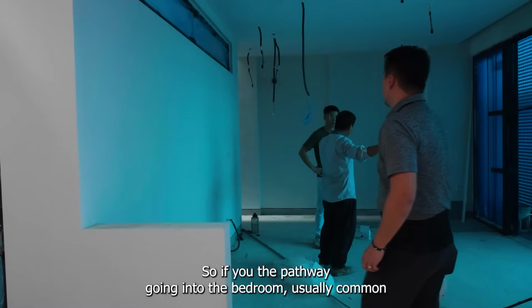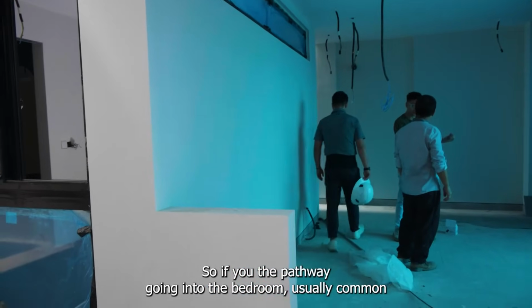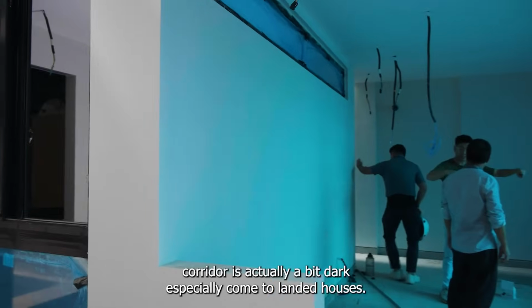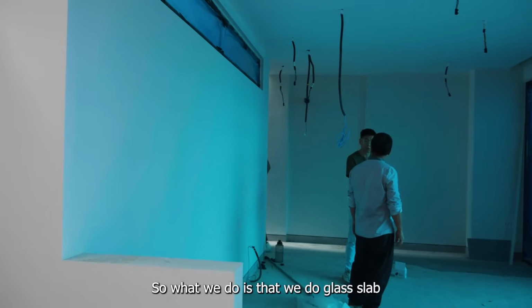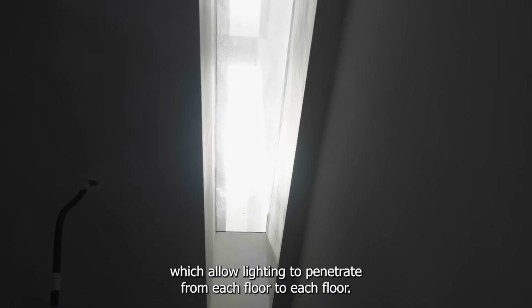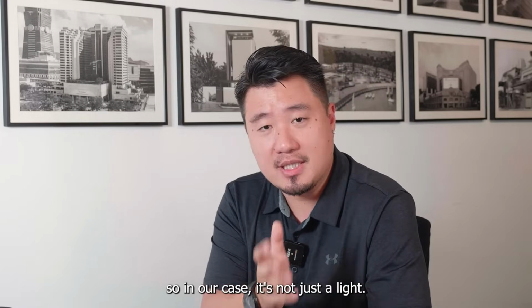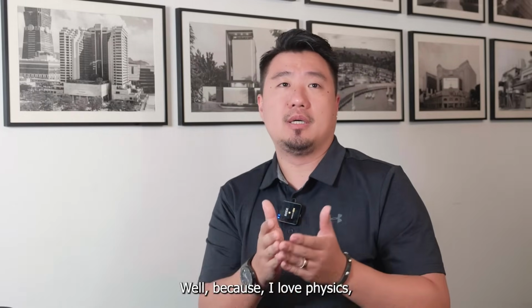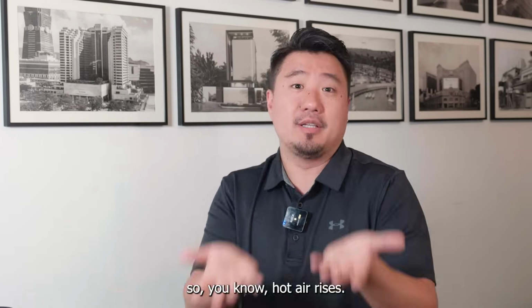So the right side is actually the pathway that is going into the bedroom. Usually common corridor is actually a bit dark, especially when it comes to landed houses. So what we do is that we do a glass slab which allow lighting to penetrate from each floor to each floor. So in our case, it's not just a light well because I love physics, so hot air rises.